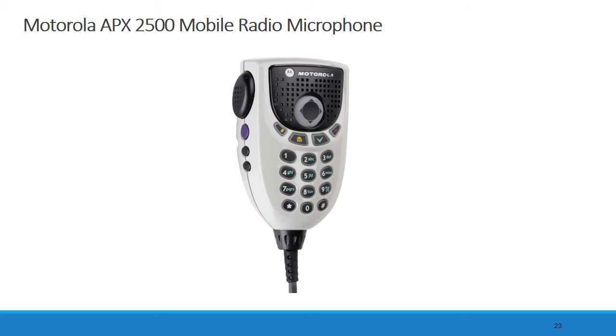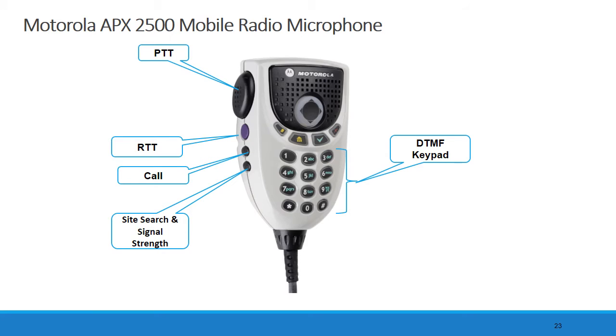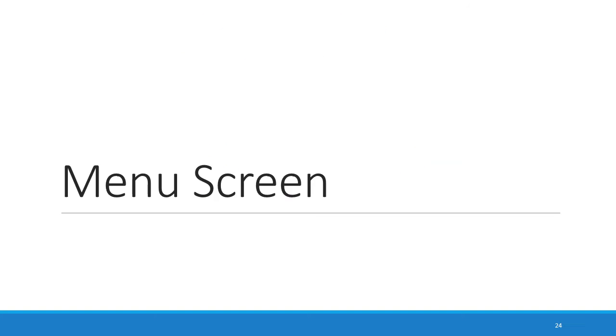The mobile microphone functions are similar to what's available on the portable radio. Our PTT or push to talk, RTT or request to talk, notice how it is purple as well. Our call button, site search and signal strength, and the dual tone multiple frequency or DTMF keypad.